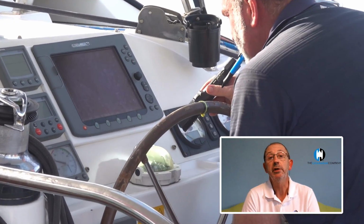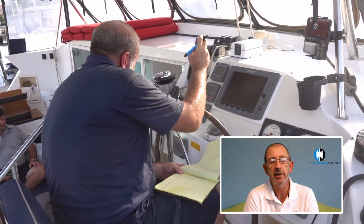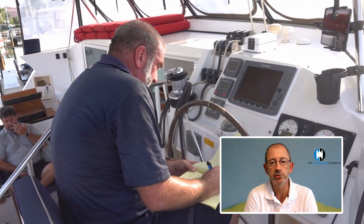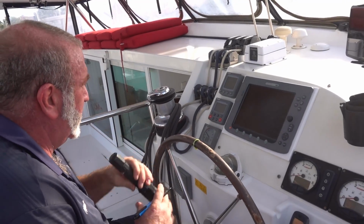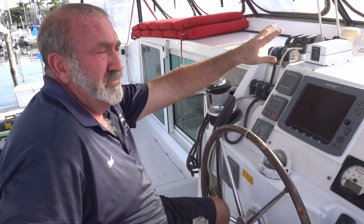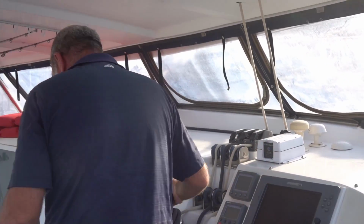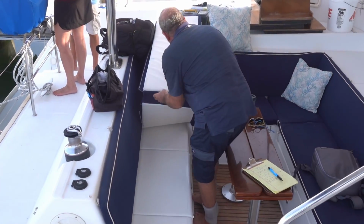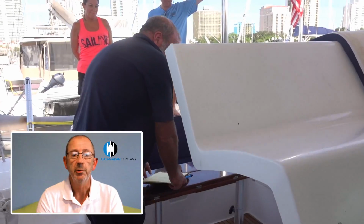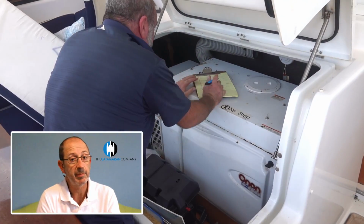The surveyor is looking to see what instrumentation is present at the helm station. You'll be checking that everything powers up and is giving accurate readings when we head out on the test sail shortly. I'm just getting model numbers now. We'll actually run all this stuff during the trial run, just getting what's here. So here he's looking at the generator. On this particular boat, the generator is set back in the cockpit.